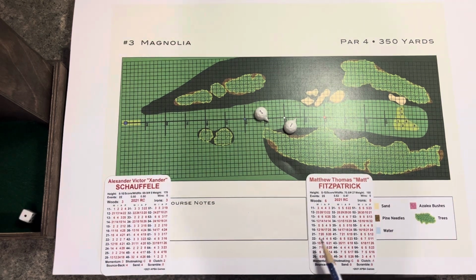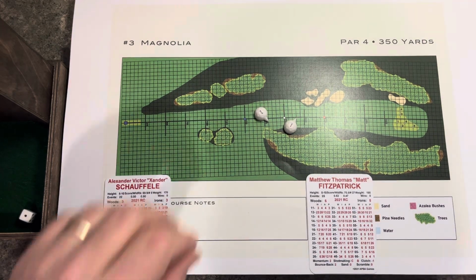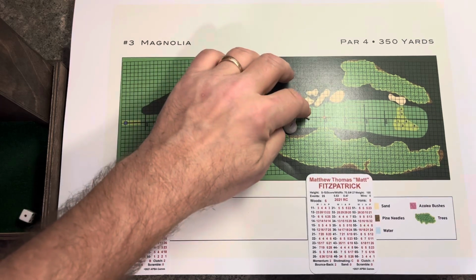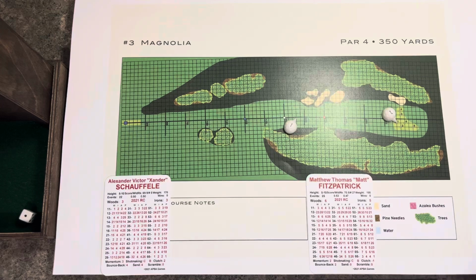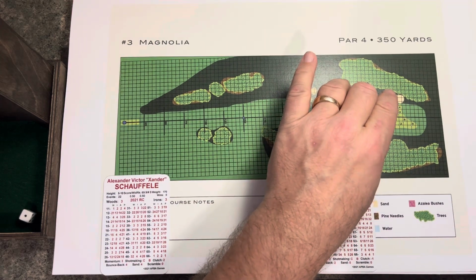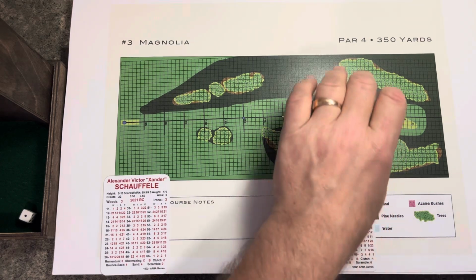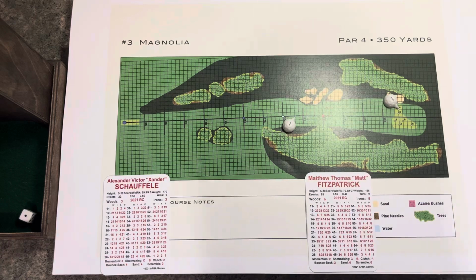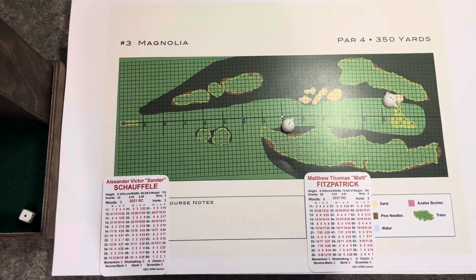A 21 is a 20. So that's going to go 160: 25, 50, 75, 100, 125, 150, 155, 160. It's going to go left 15: 5, 10, 15. And we're going to say 5, he's on the fairway, another 5 on the fairway. And so we're on the green, and we're 20, 40, 60, 75 feet.